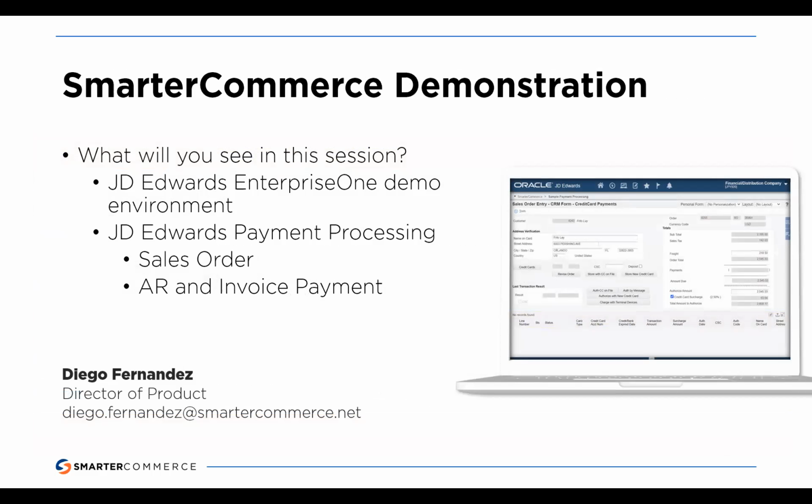Thanks, Alex, very helpful. So what we'll do now, folks, is transition over to the demo portion of our agenda. And I'm going to transition over to Diego Fernandez, and he's going to walk through a series of different use cases natively within JD Edwards EnterpriseOne. And you guys will get a real sense of what a JD Edwards centric or a JD Edwards first solution looks like and feels like.